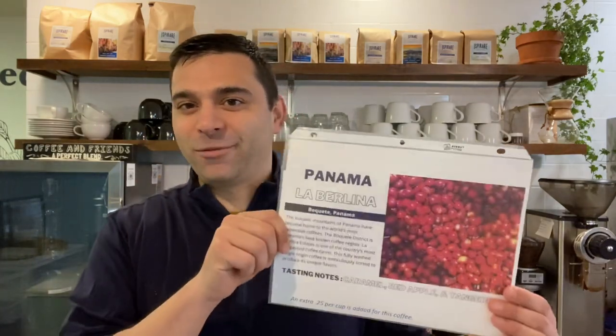What we do, like this Panama La Berlina, I'm going to talk about Panamanian coffee. This is our first coffee that we've ever had from Panama. And Panama is really the home of the world's most expensive coffees. I'll tell you about that in a minute. But long story short, La Berlina is an estate in Panama. It's from the famous coffee producing region of Boquete, Panama, volcanic soils. This is the write-up I did for our customers.